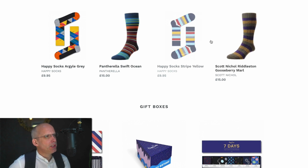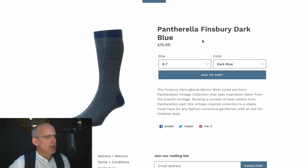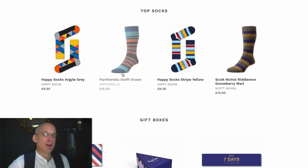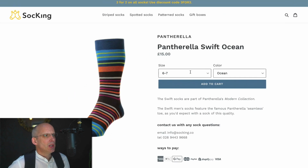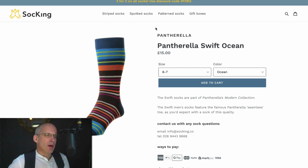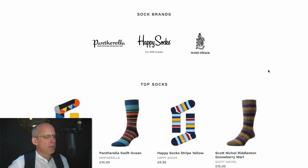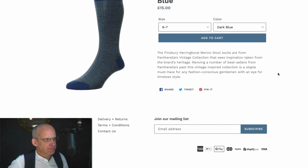Also, from looking at the socks that I'm just seeing on the home page here, these aren't the cheapest socks in the world. £15 for a pair of socks is a fair amount of money. So there's a bit of an uphill battle that these guys are faced with. How do we persuade people to buy socks from our site?